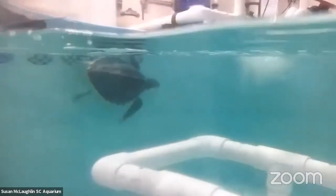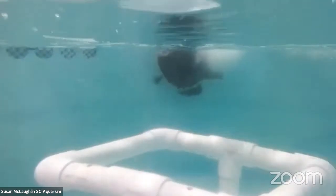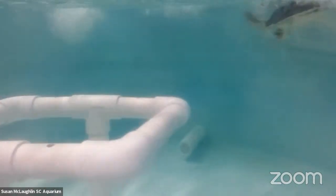It's actually a really big type of J hook. There's a couple of different types of hooks, but J hooks are one that we recommend people not use because they can get caught in a turtle's throat more easily. There's a type of hook called circle hooks that sometimes are better. They still catch lots of fish, but they don't catch the turtles.